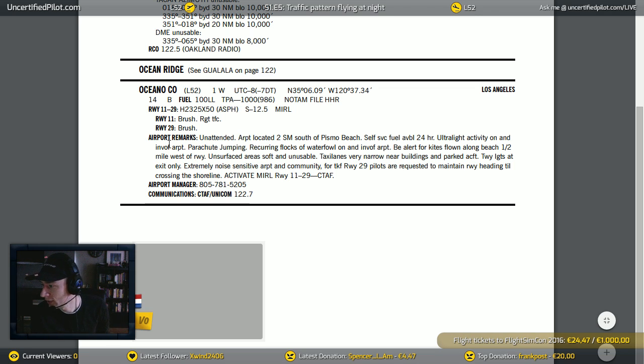Airport remarks. That's actually the most important stuff here. Unattended airport. Well, that's okay. Fuel available. Ultralight activity on. Parachute jumping. I've seen that icon also on the sectional chart. Recurring flux of waterfowl. Be alert for kites flown along the beach. Well, that isn't simulated in Flight Simulator, obviously, but I think this information is cool to know. Unserviced area soft, unusable. Taxi lanes very narrow near buildings and parked aircraft.